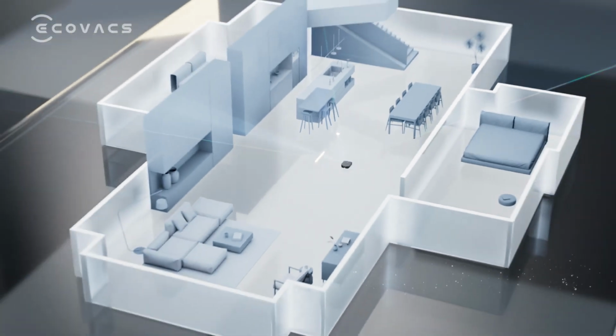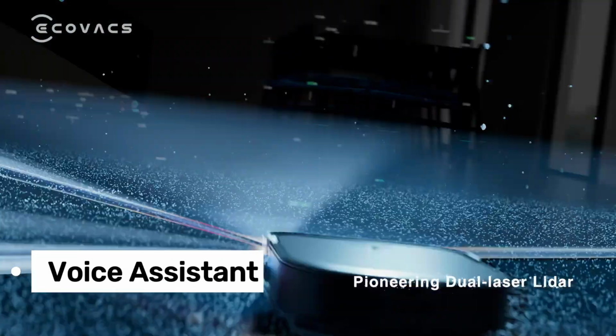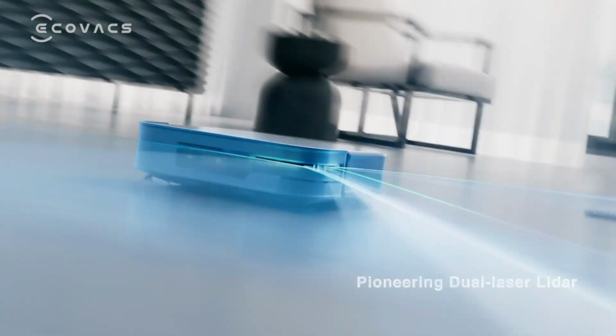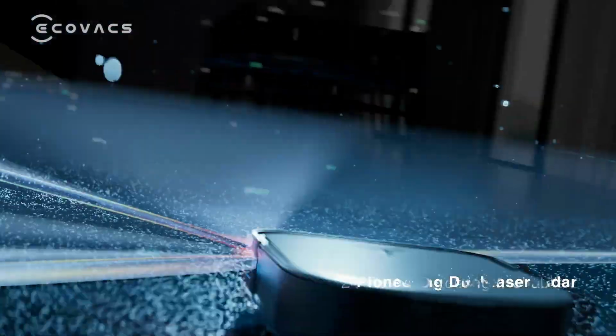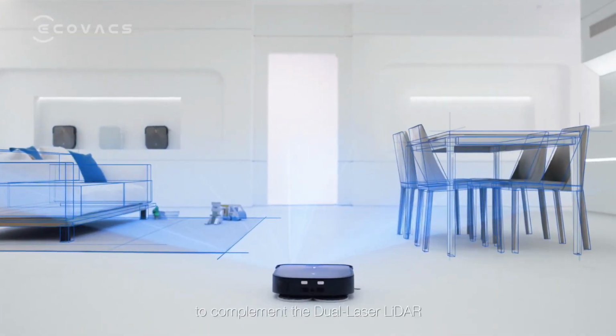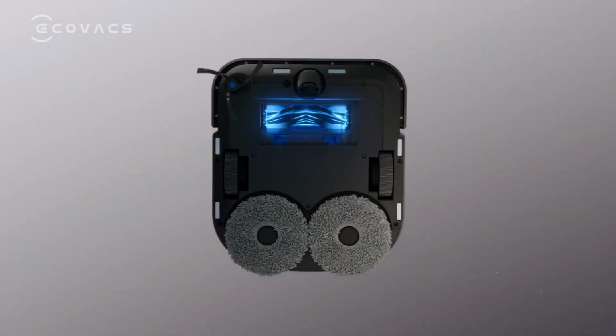One of its standout features is the integrated security camera and voice assistant, adding an extra layer of convenience and home monitoring. The self-emptying dustbin and self-washing mop system are also game changers, making maintenance a breeze. However, it may occasionally dampen carpets during mopping. While the hot water mop system is efficient, it's something to keep in mind for homes with carpets.